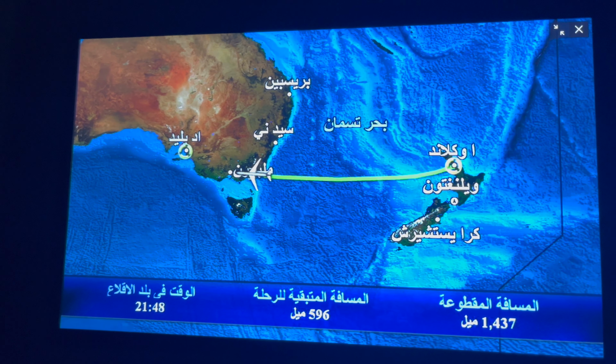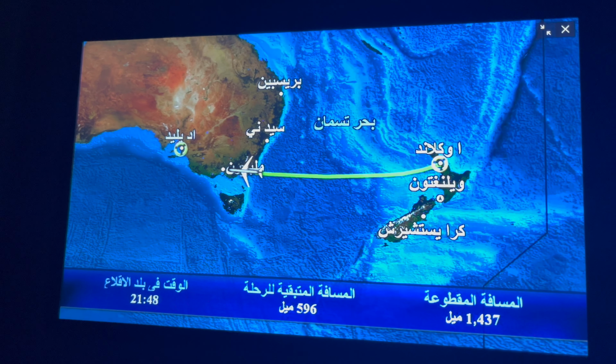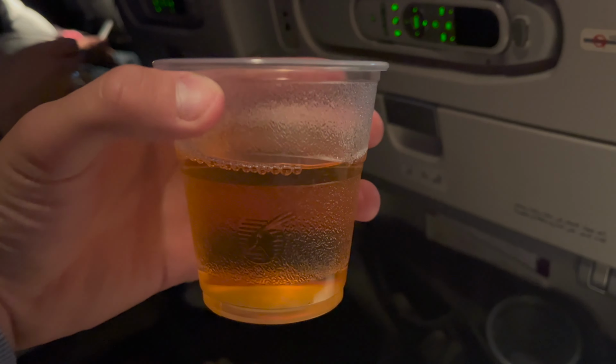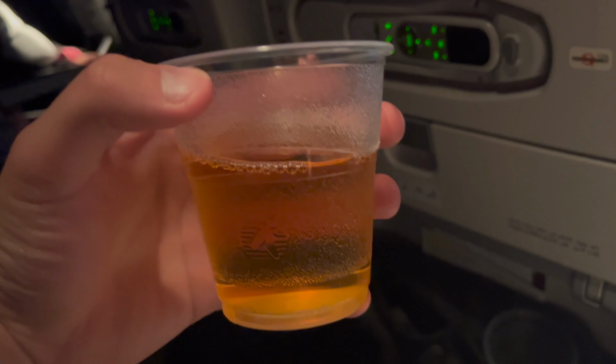We are now crossing back over the Australian coastline, just over Victoria, so now we know that we are on the home stretch. The crew also came back around and offered more juice.